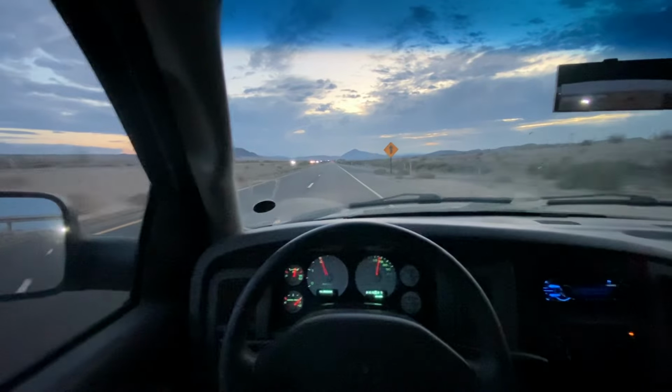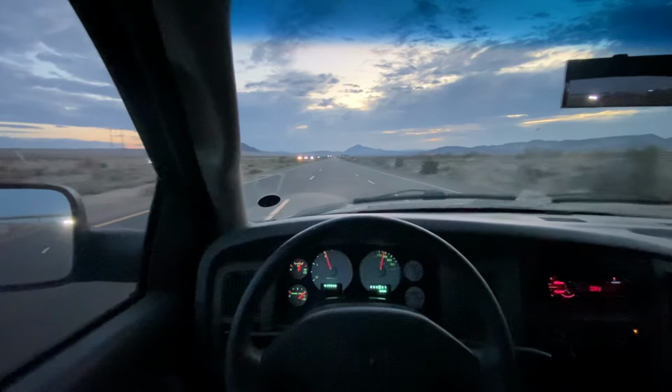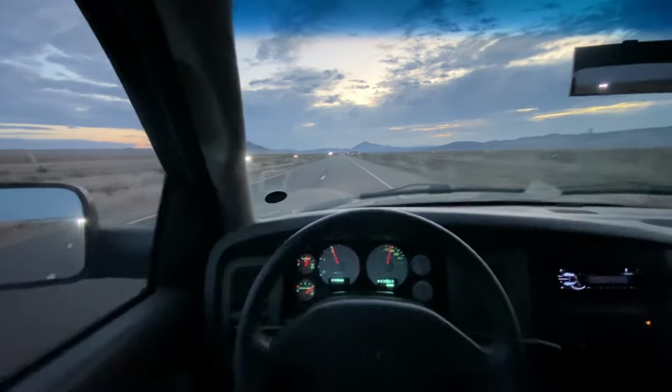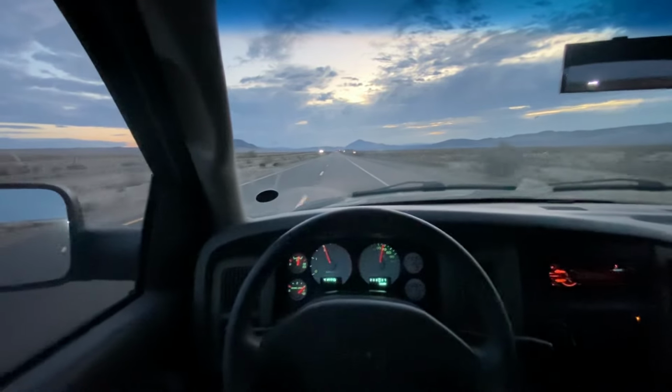It's got tighter steering than most cars, most sedans, and that's because it's got rack and pinion steering. It doesn't have a recirculating ball or whatever. It's got power steering, rack and pinion steering, and it's just an absolute pleasure to drive.